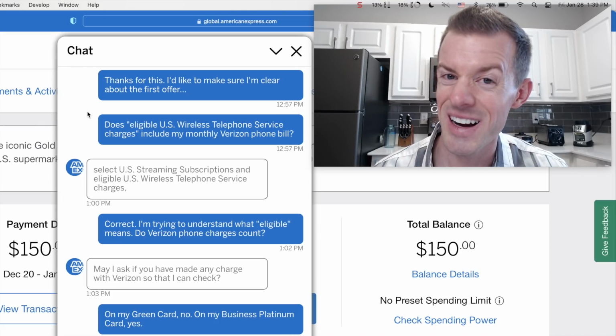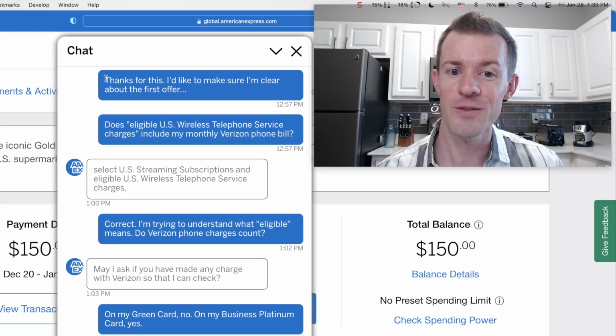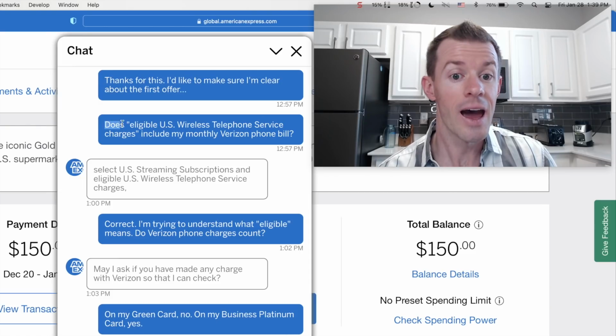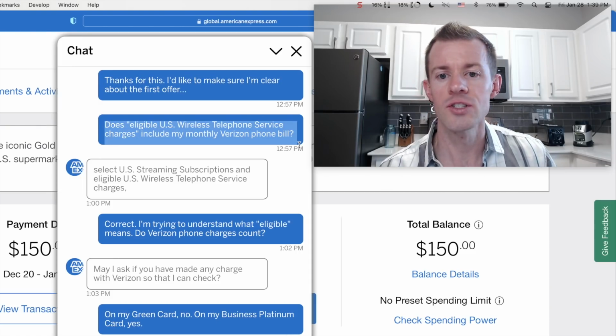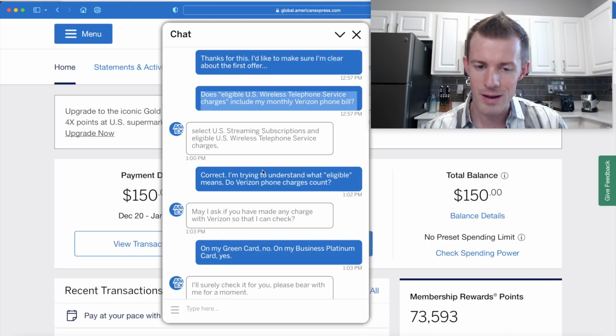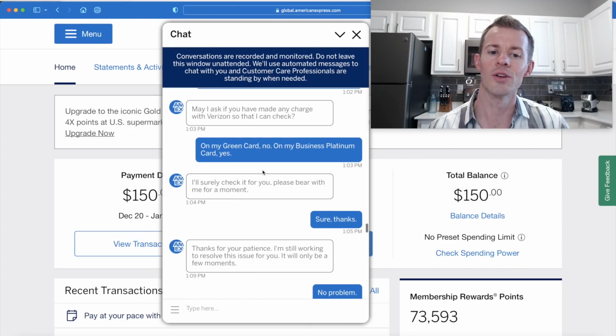And here's where I got kind of irritating. So I said, thanks for this. I'd like to make sure I'm clear about the first offer. Does eligible US wireless telephone service charges include my monthly Verizon phone bill? Then we went back and forth. This went on for a little bit.